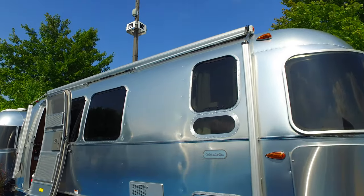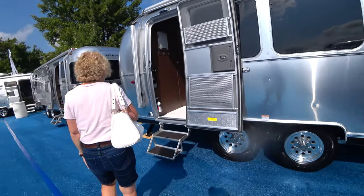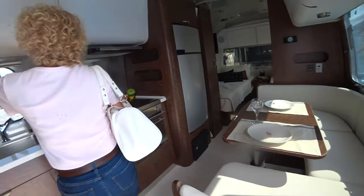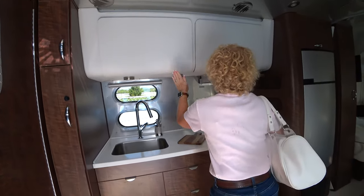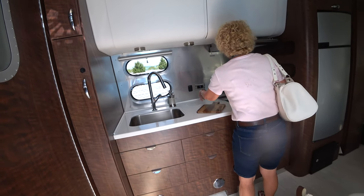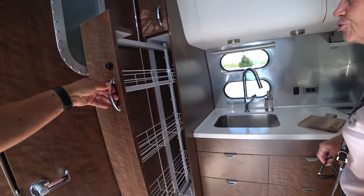This is a Globetrotter 25 foot. This is the 24 foot Globetrotter. Nice big overhead storage cabinet. Place to put your waste paper basket. It already comes with that waste paper basket. A nice sink and faucet. Pantry. Large pantry.